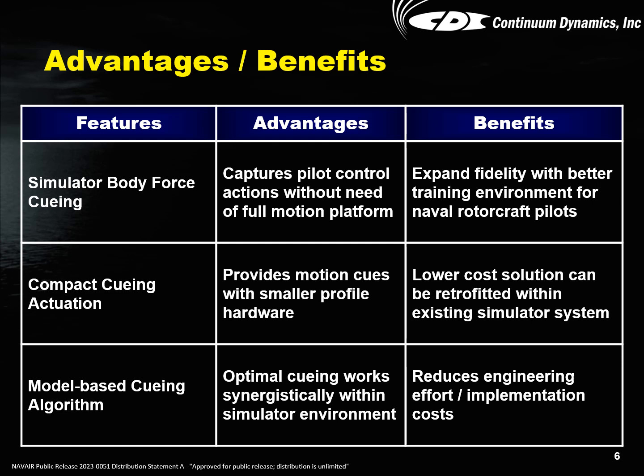Here is a summary of the advantages and benefits of our solution approach and technology. Body force cueing allows us to capture the motion response due to pilot control actions without the need of a 6 degree of freedom platform, which increases fidelity and provides a better training environment.